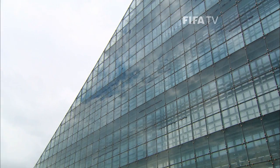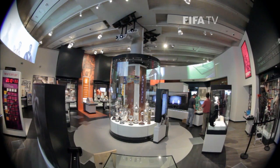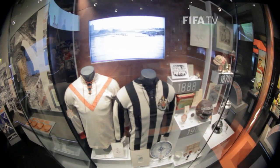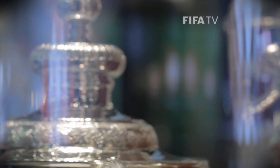It's probably fair to say that Manchester is currently the dominant city in English football, and now it's also home to perhaps the finest collection of football memorabilia in the world. The new English National Football Museum has just been opened, containing over 2,500 artefacts. Kevin Moore is the museum's director.